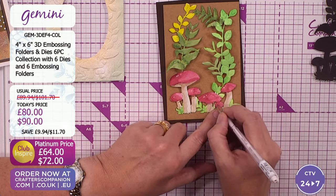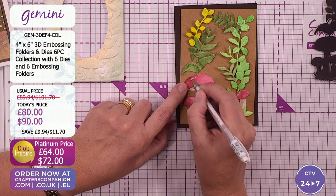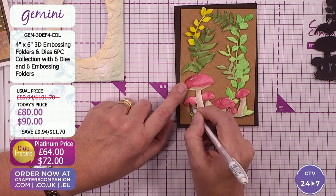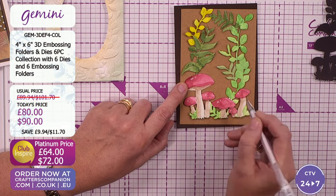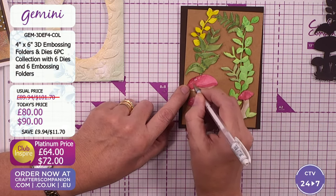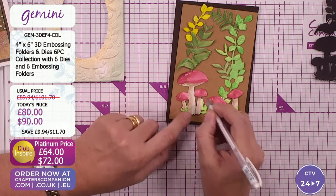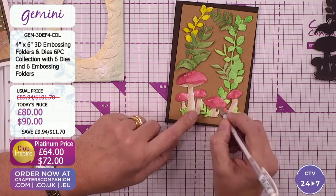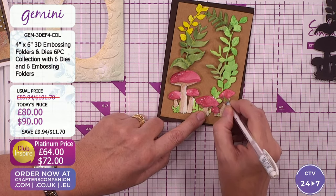Now I found with mine that I needed to do it a couple of times because obviously it's over the watercolour paint. So I'm going to leave it until it's dried a bit, I think, and then do another layer just to bring up that white. And then I went a bit rogue and added a few more little dots to them as well, rather than just the embellishment. You can do however much you want, but why not?